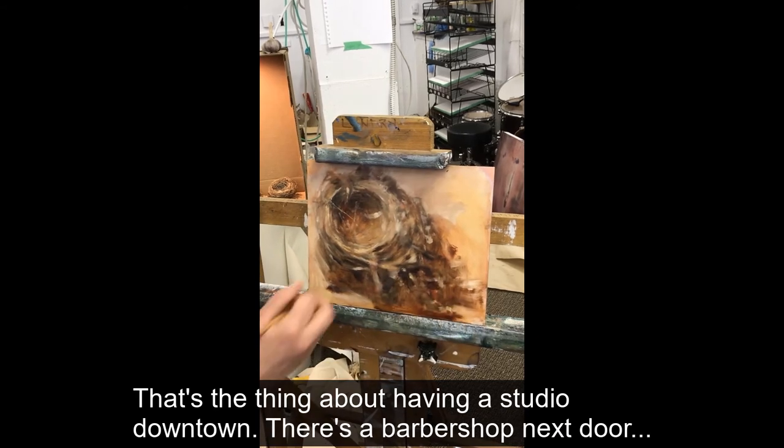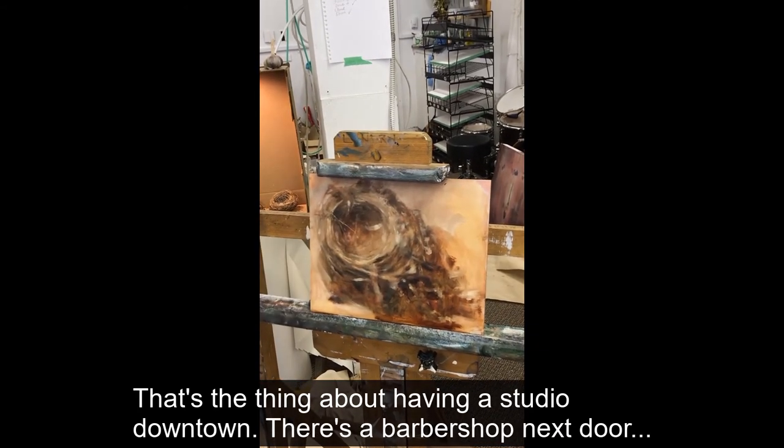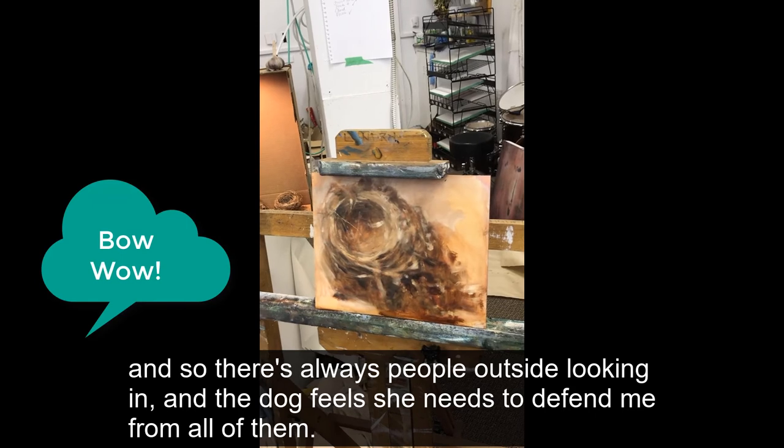Harriet, stop working at everyone. This is the thing about having a studio downtown. I have a barbershop next door, and so there's always people outside looking in, and the dog feels she needs to defend me from all of them.